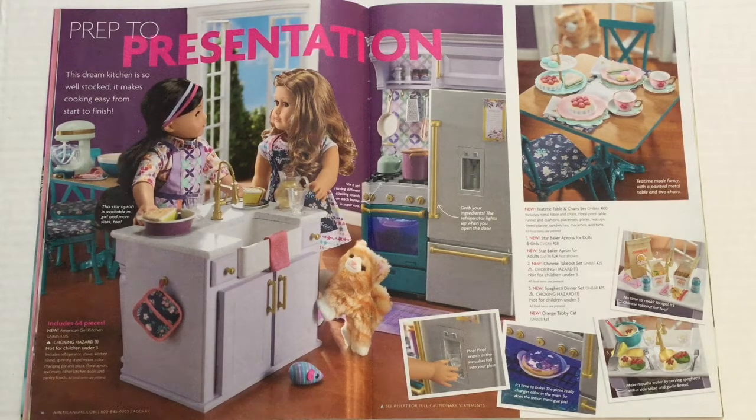They also have the new tea time table and chair set, the new Star Baker apron for dolls and girls. They have a Star Baker apron for adults. They have the new Chinese takeout set and the new spaghetti dinner set.